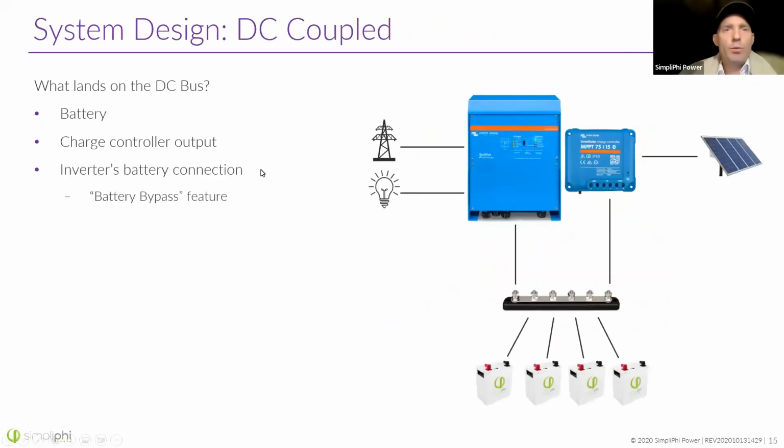So how do we couple a DC-based system? Here is an example where we've got an inverter on the left side, a Victron inverter, and that's coupled with loads from the house. It's also coupled to the grid. A DC coupled system is going to take the energy from the solar panels and have that come into the charge controller. You can see an MPPT 75 there. That's going to allow current to come from the solar panel, regulate it, and send that down to the battery.